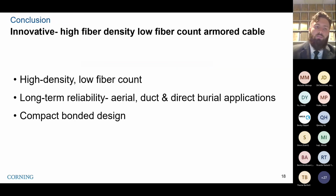So I just wanted to go through a brief conclusion, just to reiterate what we had discussed here. Corning's high fiber density, low fiber count armored cable, that was a mouthful for me, truly represents an innovative breakthrough in outside plant cable technology. What this means for the industry is it provides long-term reliability, whether that be aerial, duct, or even direct burial applications where you're seeing the most conditions of weather that really affect the cable.